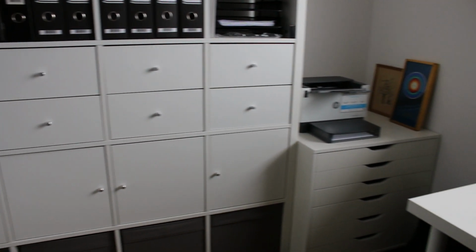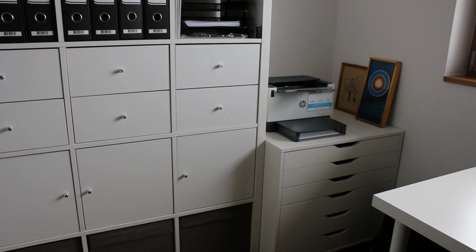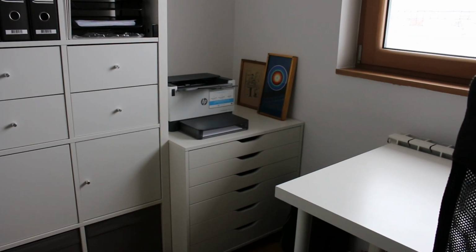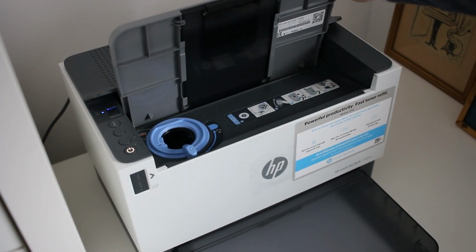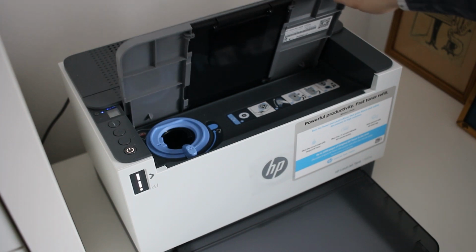Moving on to the printing station, so we have an IKEA drawer set, and on top of that we have the HP LaserJet tank printer. Now this printer is really nice because the tank stands for a reservoir, so it doesn't use cartridges. It has a reservoir for ink, so you just fill it up with ink and it lasts a really long time, and it's also very cheap to operate. So I got this about a year ago. The only downside is that it doesn't have the integrated scanner. However, I do have a phone app that does this.